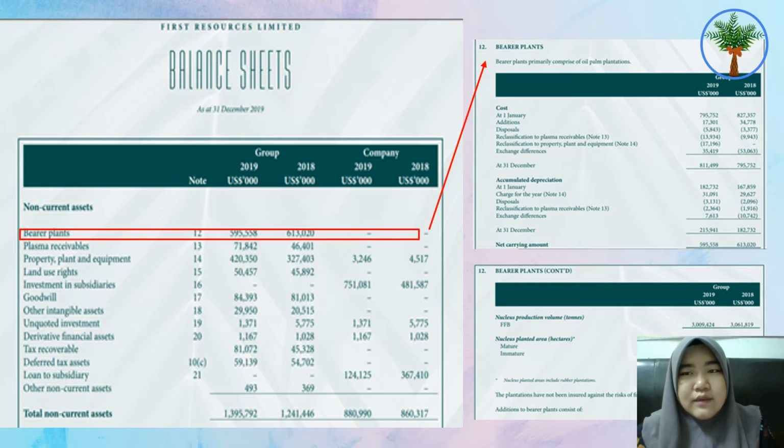Move on to the accumulated depreciation. In 2019 it is 182,752, while for 2018 it is 167,859. That will make the net carrying amount for 2019 595,558, while for 2018 it is 613,020.